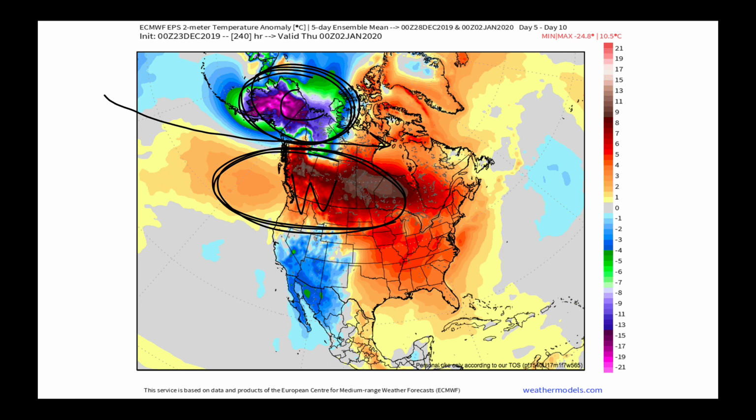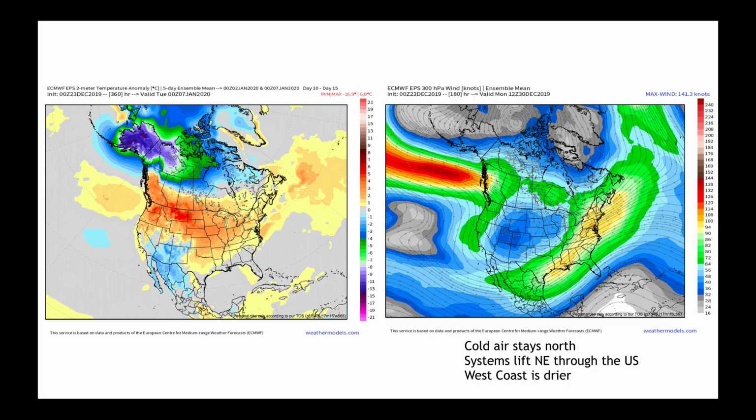And that's going to complicate the forecast for the lower 48. Because without the strongest wind flow over us, here in the lower 48 and the Canadian prairies, we are not going to have strong upper level support for the development and movement of low pressure systems. So expect major model discrepancies.